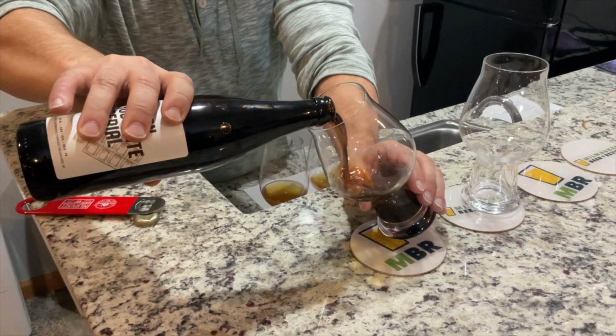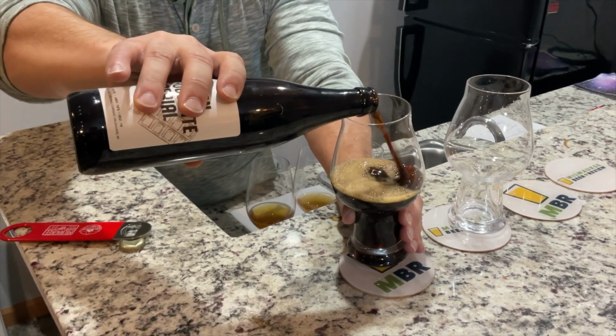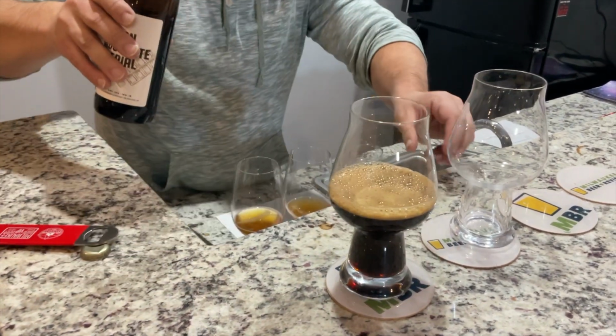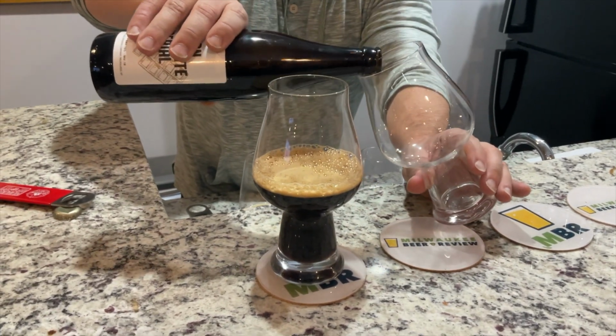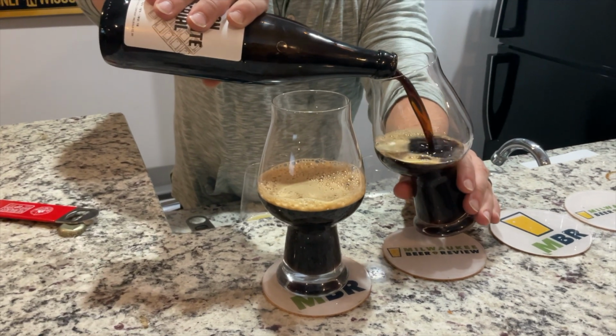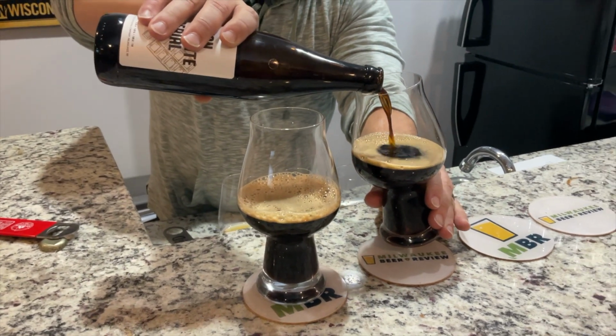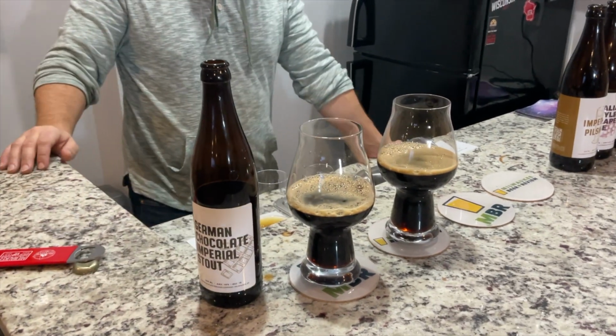Yep. Nice and dark. A little bit darker, maybe. It's pretty clear around the neck still. No, it's about the same. I do like the chocolate bar, though, on the label. That makes me happy. German Chocolate Imperial Stout.